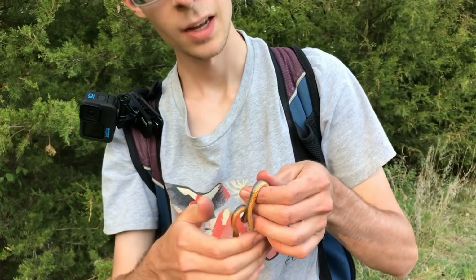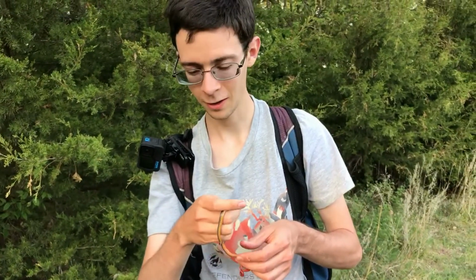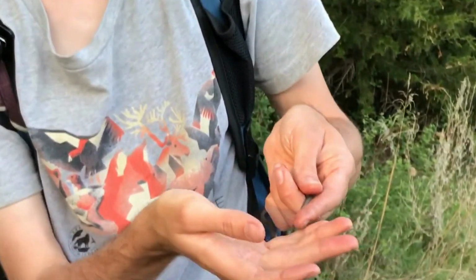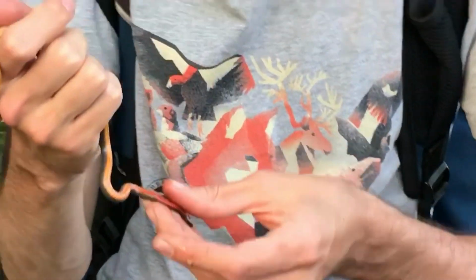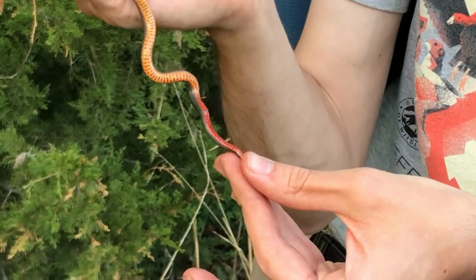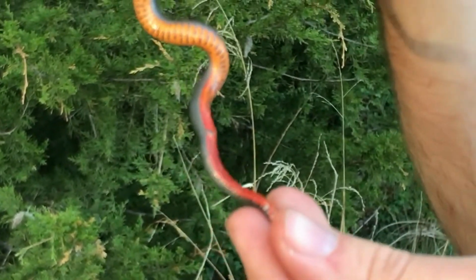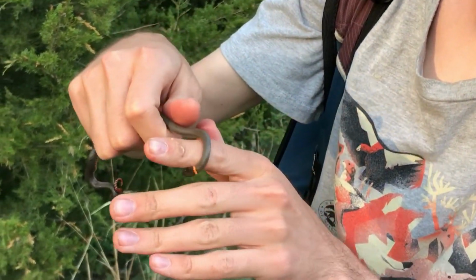Alright, well, after all day trundling around in the forest down there, we came up to the prairie section, and lo and behold, found a little ringneck cruising around out here, just diving off into the weeds. He's got some beautiful colors showing off too, absolutely gorgeous red, and a little orange ring around his neck today.